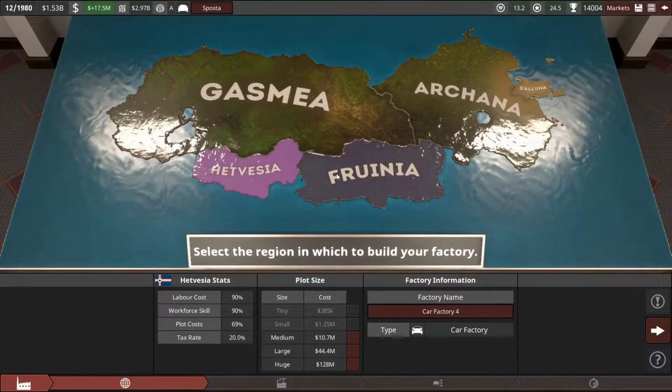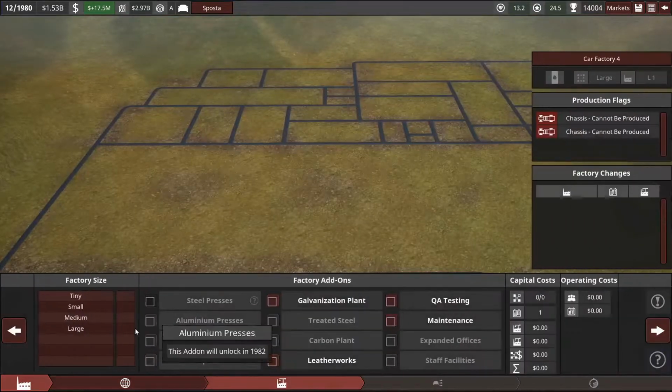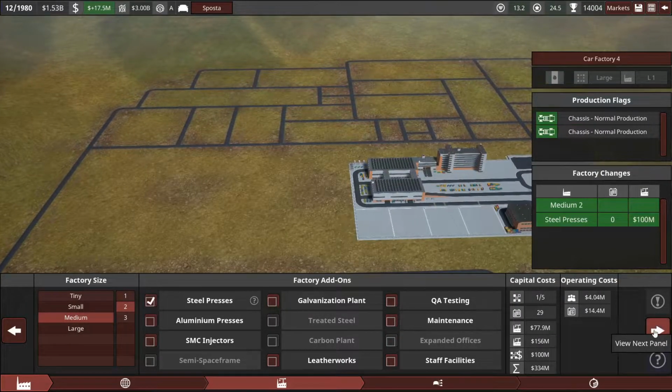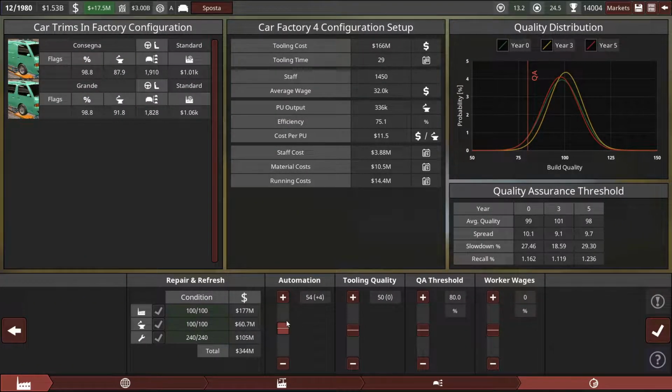And where do we want to do it? I think we're just going to stay here. Car factory 4, there you go. So we'll take a medium factory actually. We'll take a medium 2 factory. I think that'll be fine to produce enough vehicles for the time being. It'll be expensive to make this factory, but considering we have the money for it, I am not too worried about it.